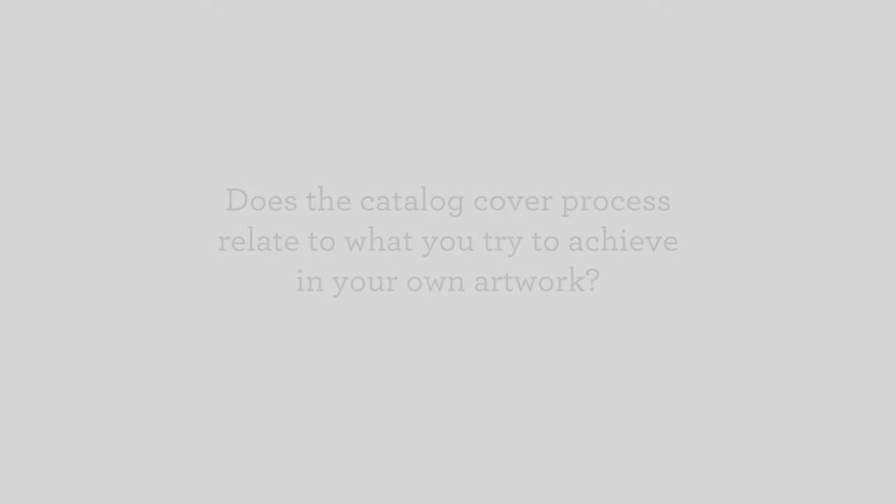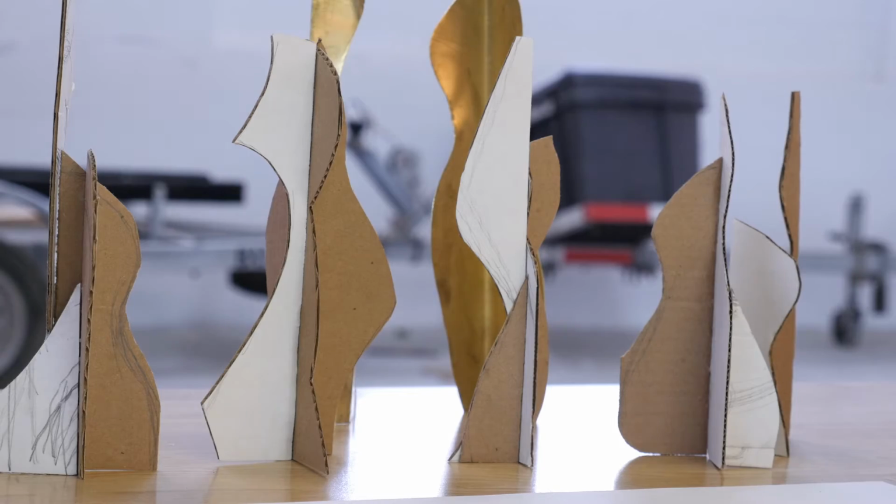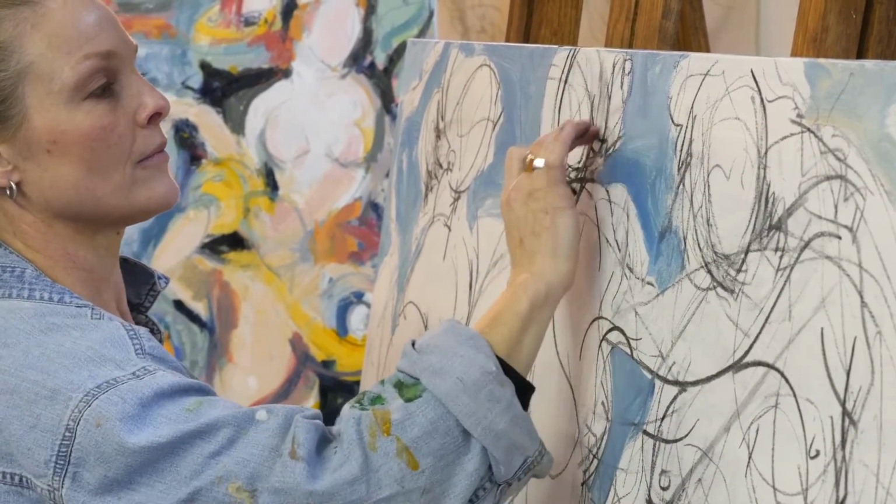The cover definitely relates to the process of my own work. My work is similar in the format that I use line, color, and shape. And most of my pieces are about the shape and what's created between the shapes. It's kind of the space between, or fragmented shapes, fragmented line.